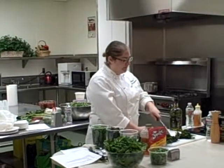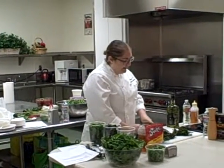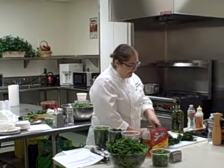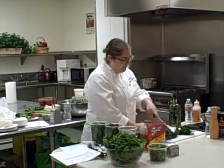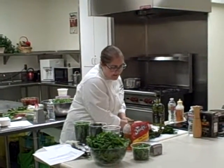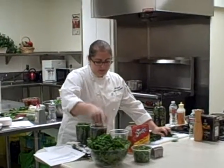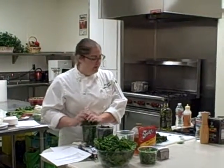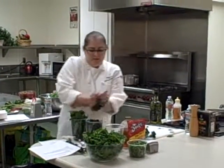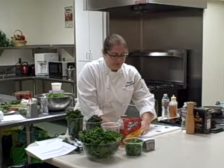For my stems, I'm just gonna go from one end to the other and cut them into little pieces. The leaves can be combined together, but the stems I want to keep separate. They take a little bit longer to cook. So now I've got my stems. And before you got here, I have my chard, I have my kale. It looks like a lot, but trust me, when it cooks down, it won't be much.